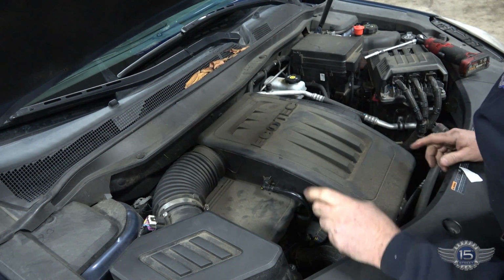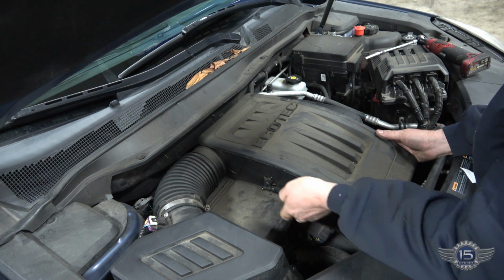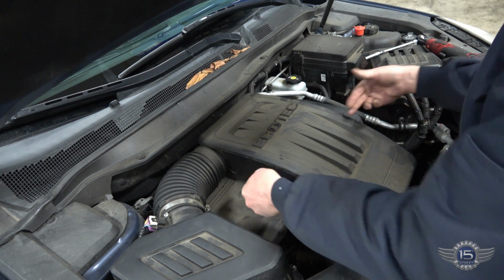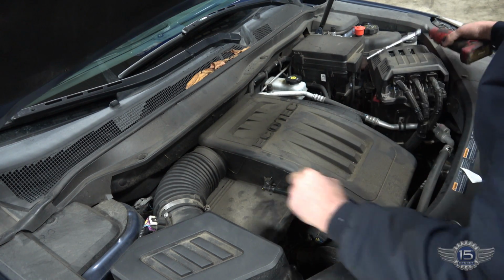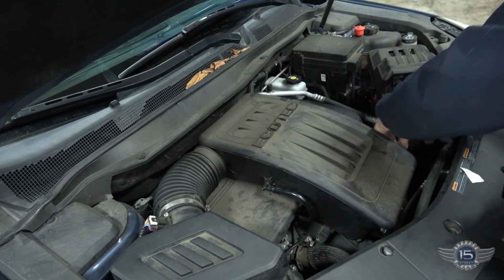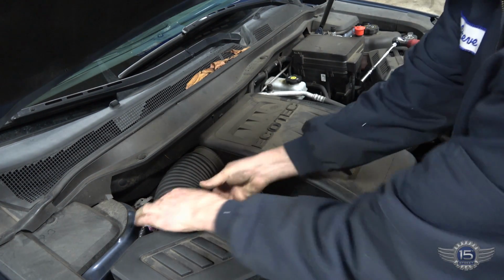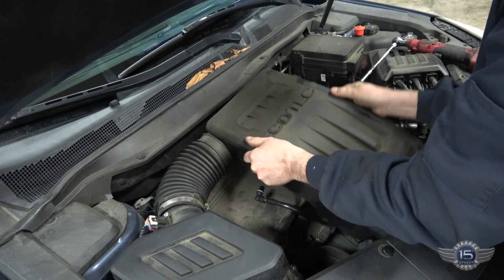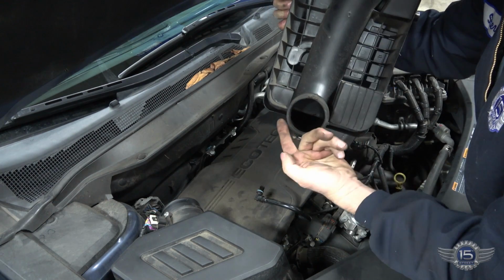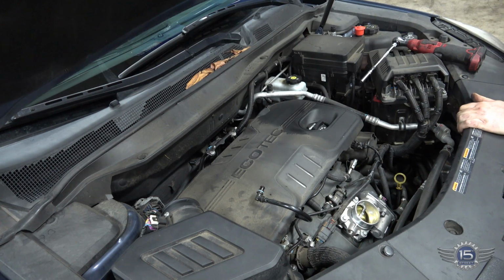Another indication that there's a problem here would be oil in this system here, and it comes up through this port here out of the valve cover. Crankcase gets pressurized, it pushes oil through here, and it collects in here. So let's pull this off real quick. And as you can see, it's dry in there. So the problem doesn't appear to be super severe.